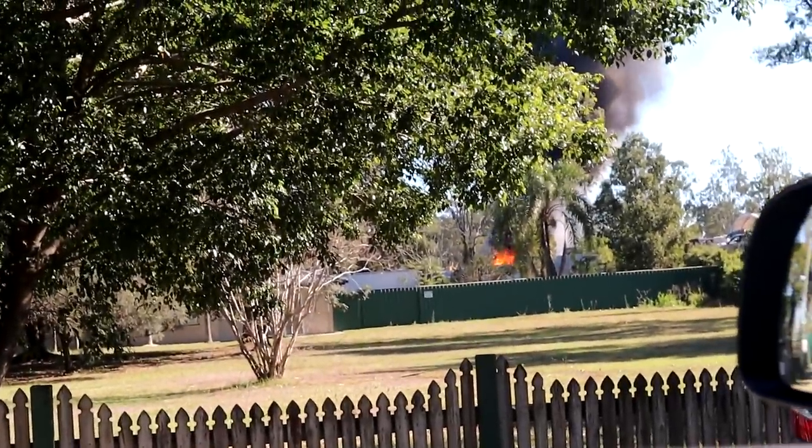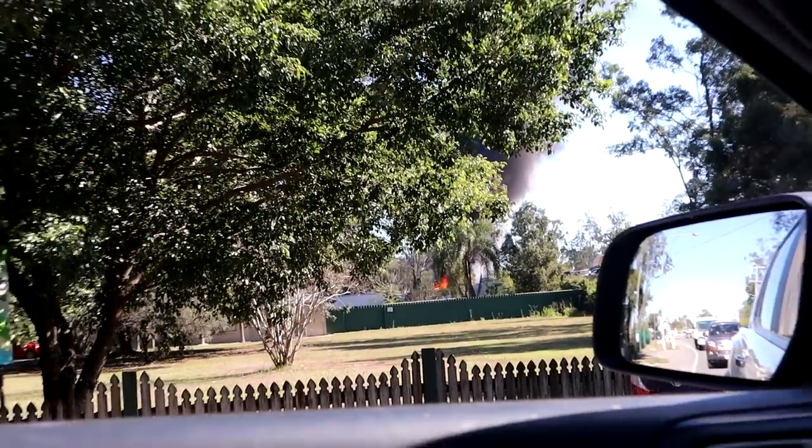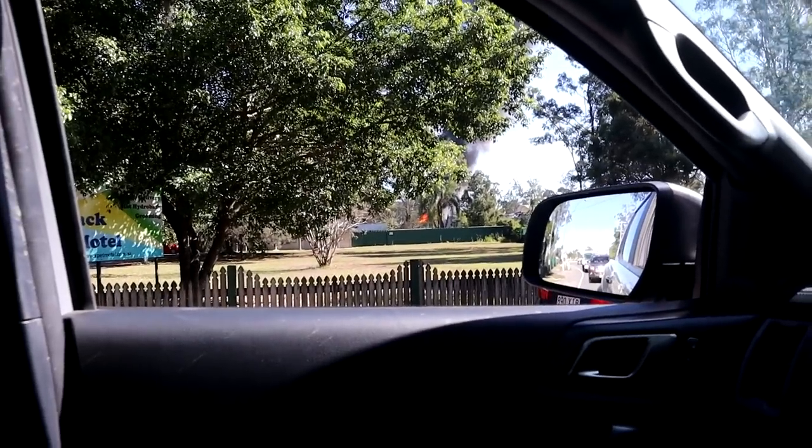Burnouts. Looks like it started where all the cars and stuff are. Damn, that's going to be difficult to put out.